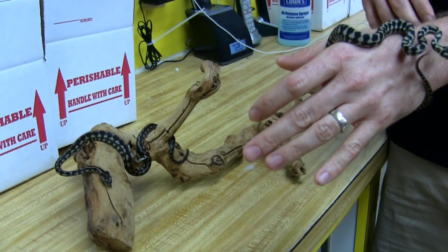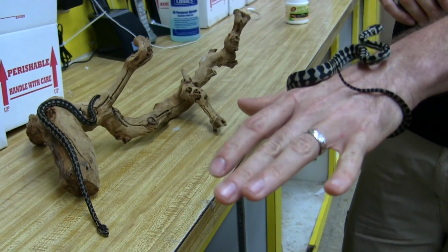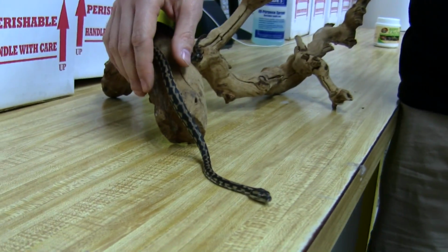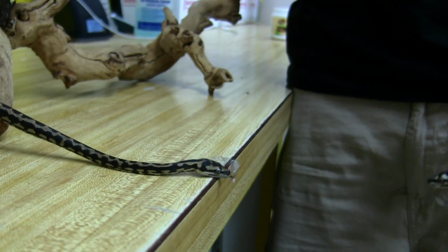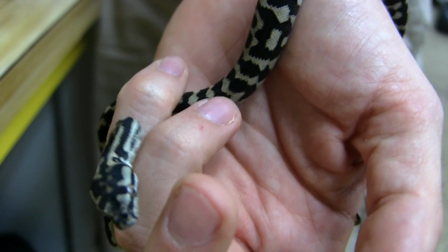Great animals with great colors, like for example, if you're looking at like a high yellow jungle, real bright colors, real cool patterning. If you're looking for something with a bit more pattern on them, you probably want to look at something like a diamond python. A lot rarer, but amazing patterning and coloring on them as well.